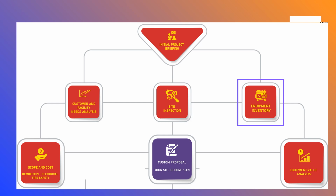Images and specifications gathered during site inspection are entered into our system for project managers to establish the equipment master list. They can then start determining detailed equipment disconnection procedures, removal sequence and timing, and transportation assets we'll be needing on site. This all serves as the basis for equipment value analysis, as well as scope and labor costs.